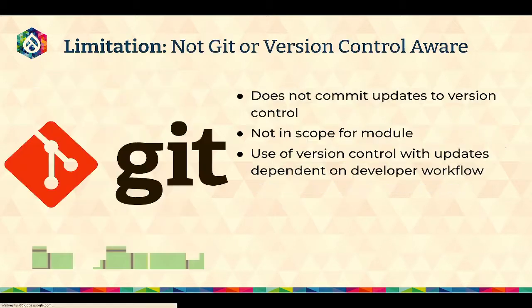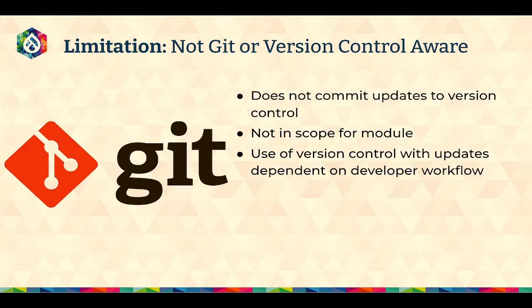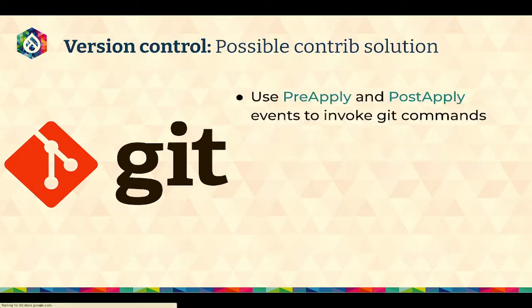You can do this stuff in local environments. It's not version control aware, though you could write a contrib module that does commits afterwards using the event system. A possible contrib solution to this problem would be using pre-apply and post-apply to tag the current code and commit it afterwards. I think it was deemed out of scope for core because a lot of people use Git differently. So I imagine there'll be contrib solutions.